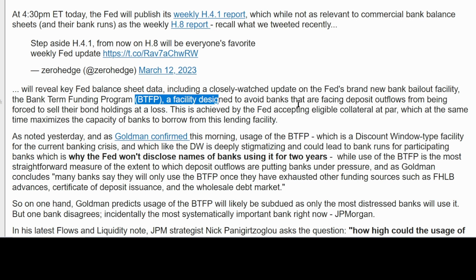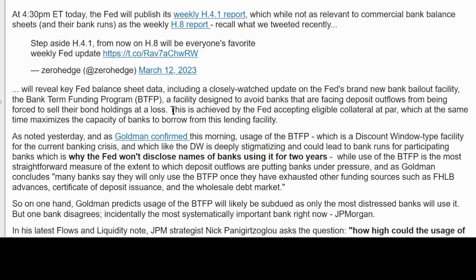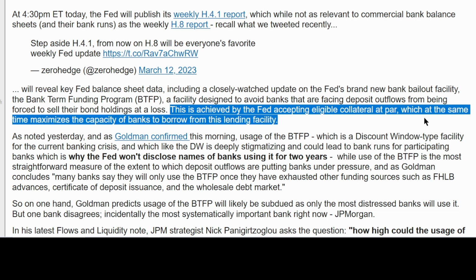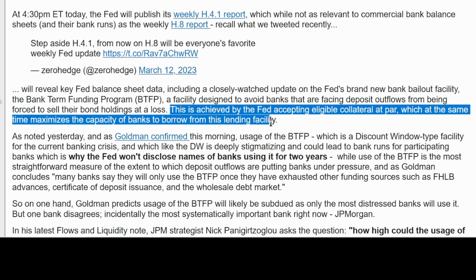So this BTFP is designed for banks that are facing deposit outflows from being forced to sell their bond holdings at a loss. So they bought all these longer term bonds at very low interest rates, like 1.5% on 10-year bonds. Now rates are higher, so they are holding a loss on those bonds, some in the vicinity of 10 to 20% on the par value of their bonds. But no worries, because the Fed will be accepting eligible collateral at par, which at the same time maximizes the capacity of banks to borrow from this lending facility. So that's like saying you bought Google at 100, but now it's at 80, and you can turn it into the Fed and they will give you a loan for 100.